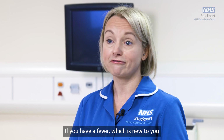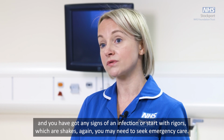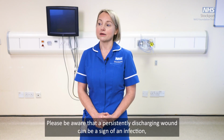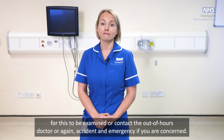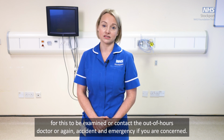If you have a fever, which is new to you, and you have got any signs of an infection or start with rigors, which are shakes, again, you may need to seek emergency care. Please be aware that a persistently discharging wound can be a sign of an infection, and you may need to see your GP for this to be examined, or contact the out-of-hours doctor, or again, accident and emergency if you are concerned.